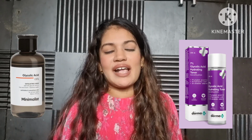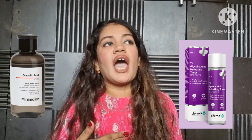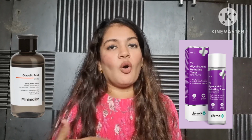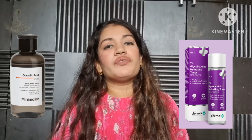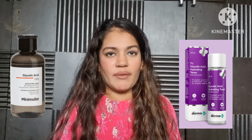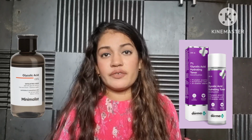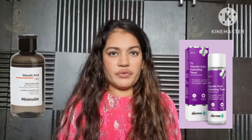Maximum you can get is like 5 or 10% discount, nothing more than that. And because the Minimalist toner is so amazing, I was totally okay with paying that price over and over and over again, until Dermaco came out with their glycolic acid toner, and I have to tell you, I have used both of them. I've used up my Minimalist one, and I'm almost about to use up my Dermaco one as well, and I can tell you that both of them are basically the same thing.